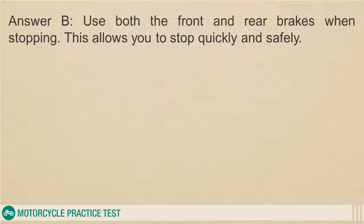Answer D. You can decrease your chances of being involved in a collision by maintaining an adequate space cushion, being visible to others, and communicating your intentions to other drivers.